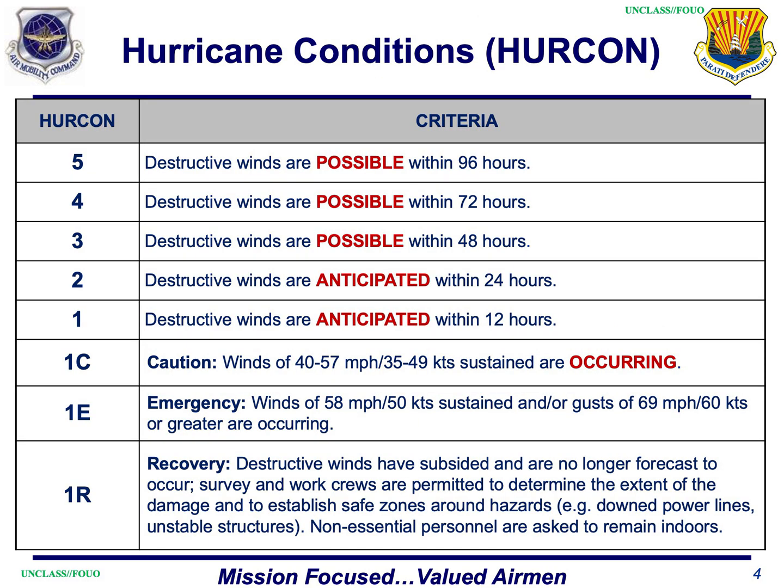Hurricane conditions. HURCON conditions help explain the location of the storm and orientation to your local area. As the HURCON levels decrease, the closer the storm gets to arriving. HURCON 1C generally means that the outskirts of the storm have reached your location, which consists of winds of up to 57 miles per hour. The hurricane is at your location during HURCON 1E. There are no longer any destructive winds in HURCON 1R. Survey and work crews are then released from their facilities to identify damage and begin recovery operations.